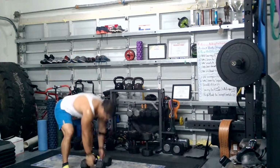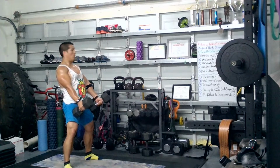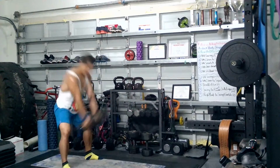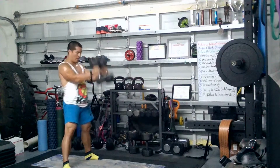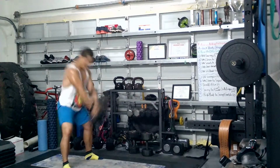Starting with the swings, so remember, bring it up to your thighs. We're gonna hinge, push, and go. Here we go. 10 reps. And let's go. 1, 2, 3, 4, 5, 6, 7, 8, 9.